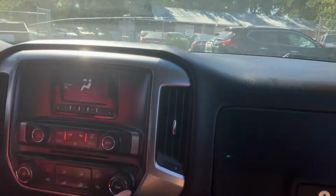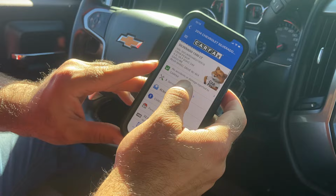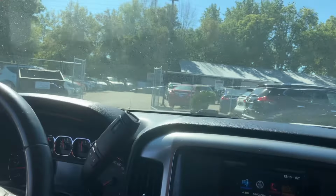Hey guys, welcome inside the Silverado. Let me test the AC real quick and show you the Carfax history report on this. Take a look, 2014 Silverado, four-wheel drive, no accidents, one owner, really good service records that you could view for free on our website.